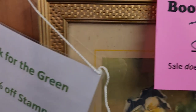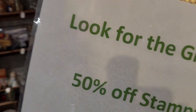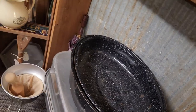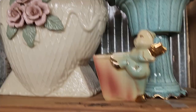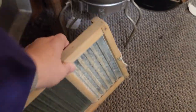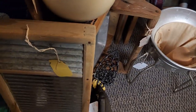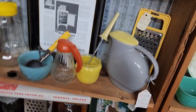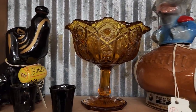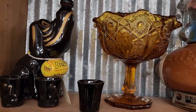This is 518. Look for the green 50% off stamp, and this is booth number 944. The beautiful oil lamp. That was me. I dropped it. I'm looking up and walking down. Who's Democratic? Oh, where's the Stars and Bars compote?